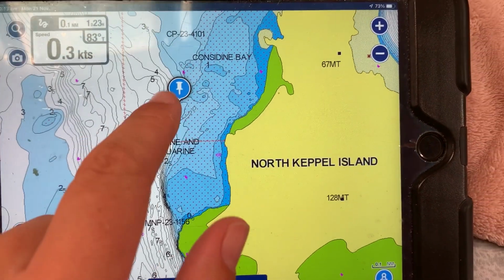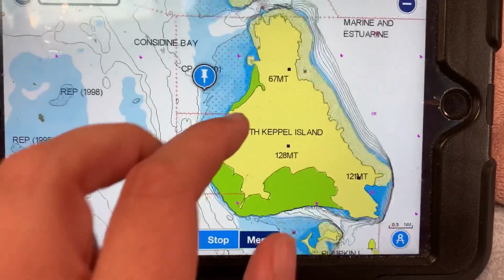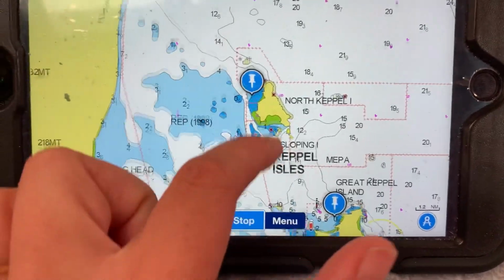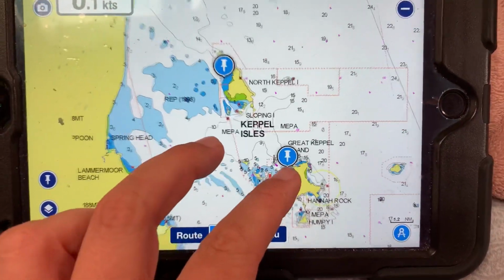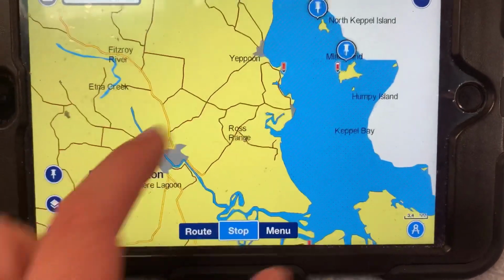So we are currently anchored here at this pin at North Keppel Island. North Keppel Island is located north of Great Keppel Island, and these are just right outside of Yeppoon, which is just outside of Rockhampton.